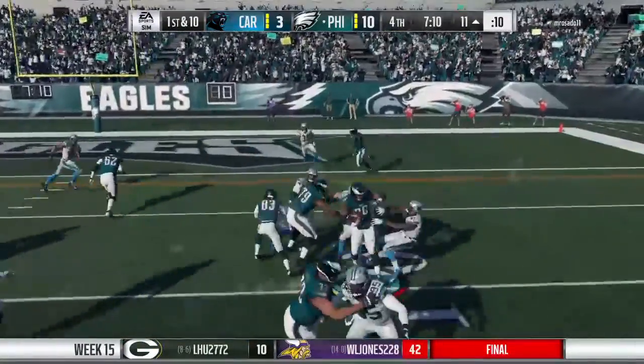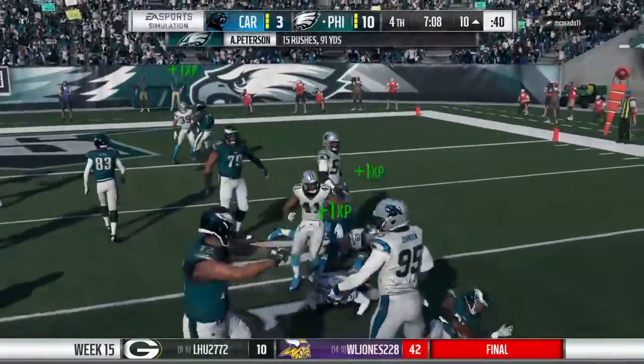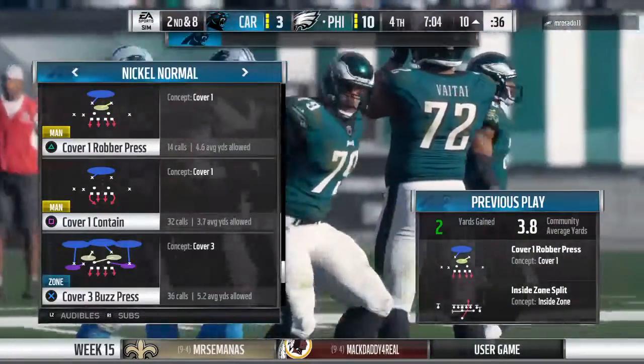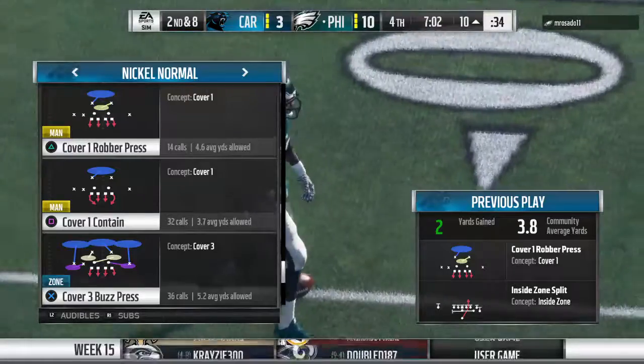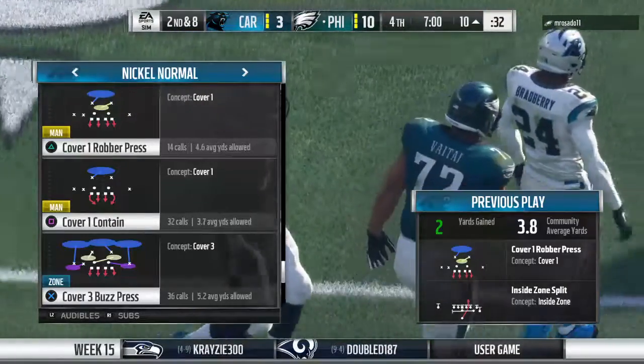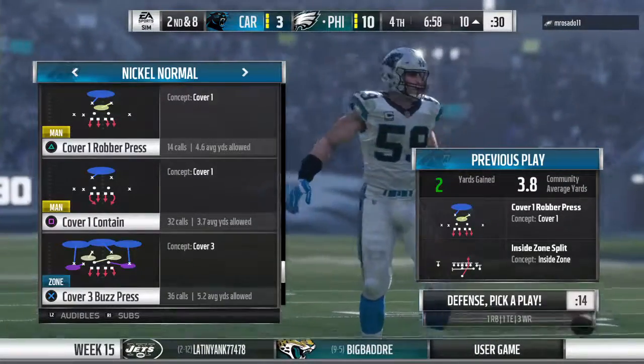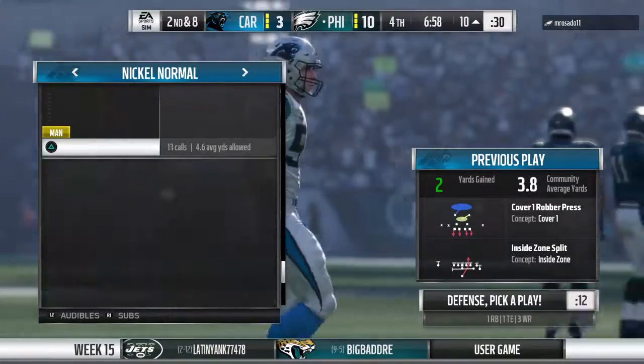They give it to Peterson. The broken tackle could not free him as he's brought down at the 10-yard line. 2 yards on the carry there. It'll be 2nd down. The 4th quarter here, they've got the lead. They want to keep it on the ground. That's what they're doing. Smart football. Keep the clock grinding. Keep it going.